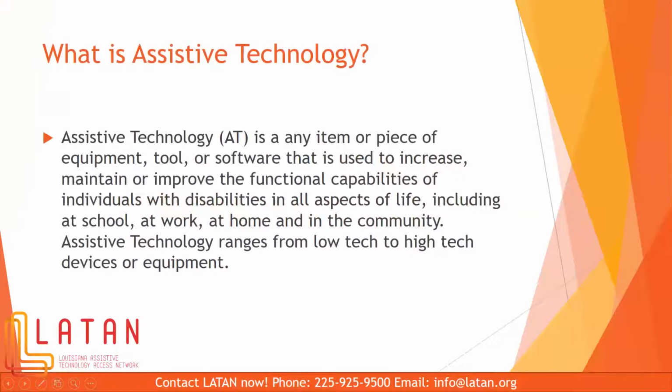So, what is assistive technology, or AT? Assistive technology is any item or piece of equipment, tool, or software that is used to increase, maintain, or improve the functional capabilities of individuals with disabilities in all aspects of life. This includes school, work, home, and the community.